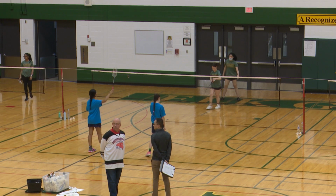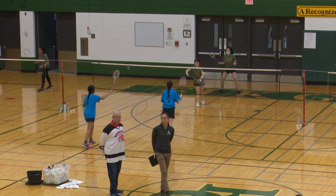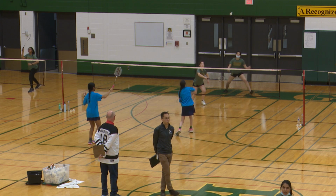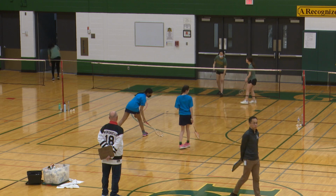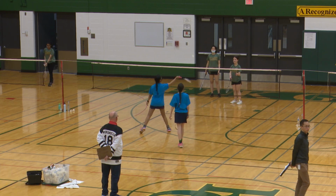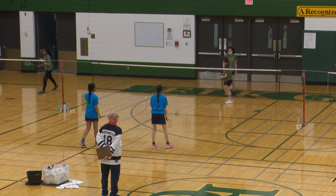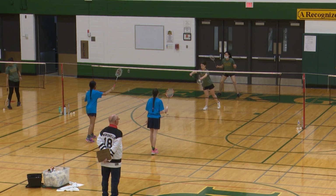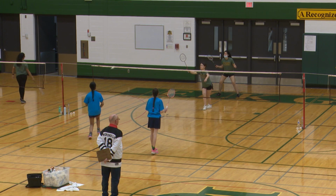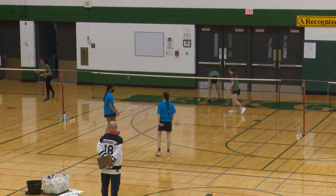All right, Elk Grove gets the service. Buffalo Grove hit it out. Yep, drops right in. When you're hearing it hit the wood, it's because they're not actually doing proper placement. I'm not trying to pick on either one of the teams, but if you're hearing it hit the racket, they're just not getting proper placement when they're trying to line it up. Smash down.